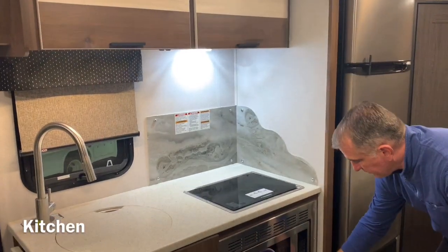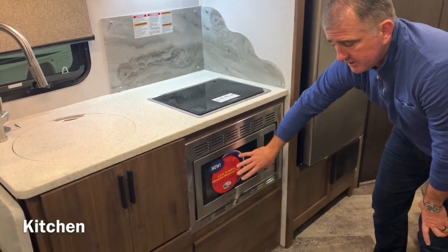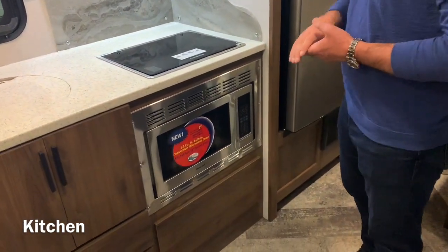You're talking about our 1.3 cubic foot microwave. This is large enough to fit a standard 11-inch dinner plate. It's not one of your smaller microwaves where you have a real problem there.